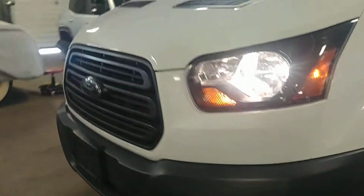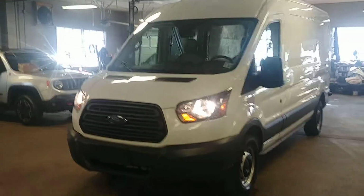I believe this seat here does have a rip. Here we go. Ripped. About 3 to 4 inches right there. Alright. Pretty much completes the tour. Lights are working. Car is on, folks.